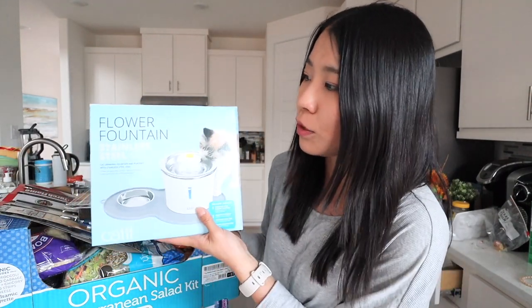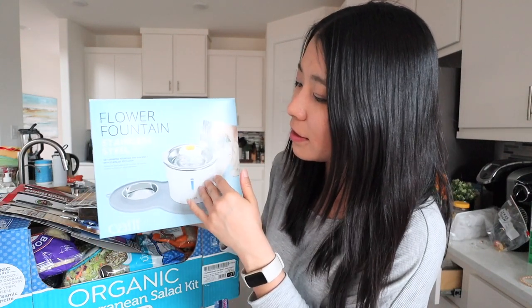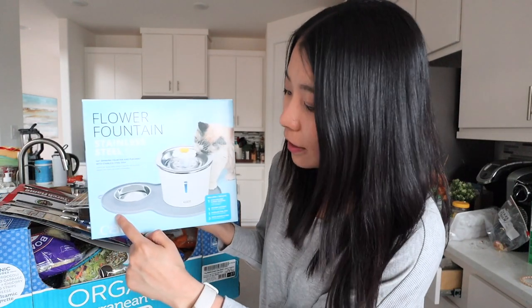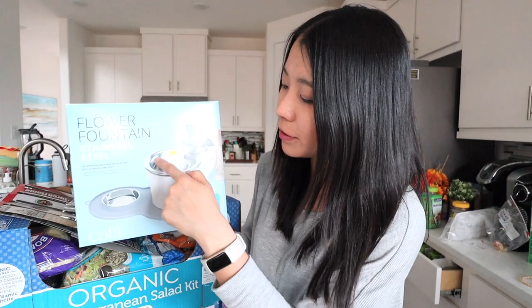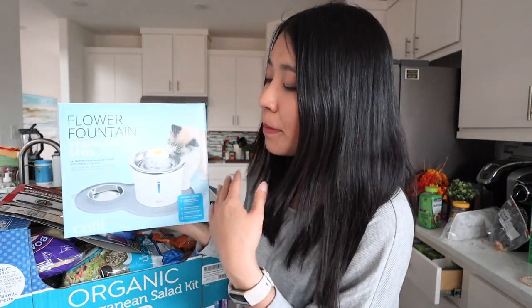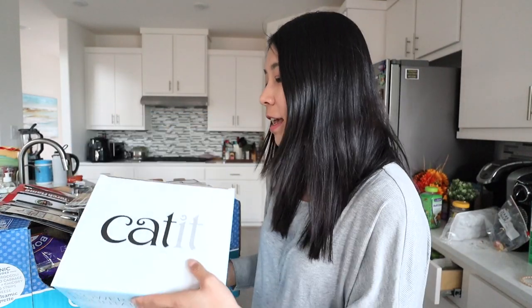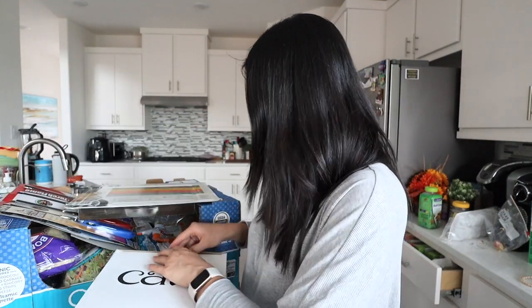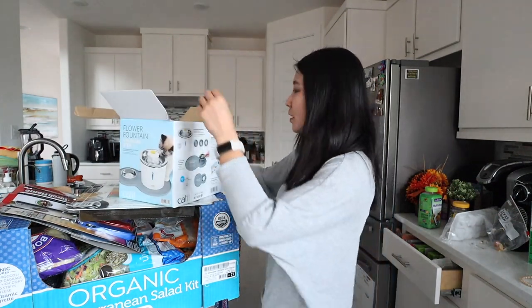It looks pretty cool. Basically, it's a flower fountain made with a stainless steel kit. It has a little bowl here for the food, and it also has the fountain here. Basically you put water in the fountain, and cats love running water a lot. My cat actually likes his current one, but it's getting a little old and the plastic is wearing off. This one comes with a whole set, and I think it's cheaper than buying from other places. Let's open it and do a little unboxing.